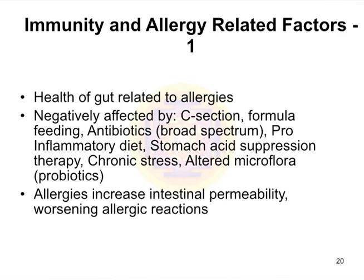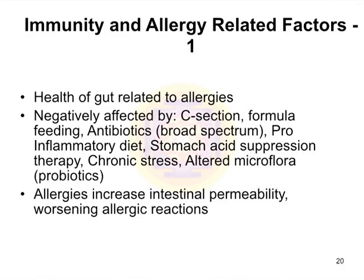An inflammatory diet, foods that cause inflammation, which is basically the standard American diet. Stomach acid suppression, meaning taking drugs that stop acid. Stopping acid is really a Band-Aid approach to the problem. It's usually a weakness in the digestion that needs to be handled. Chronic stress, like I said, altered microflora, so the use of probiotics is very beneficial.